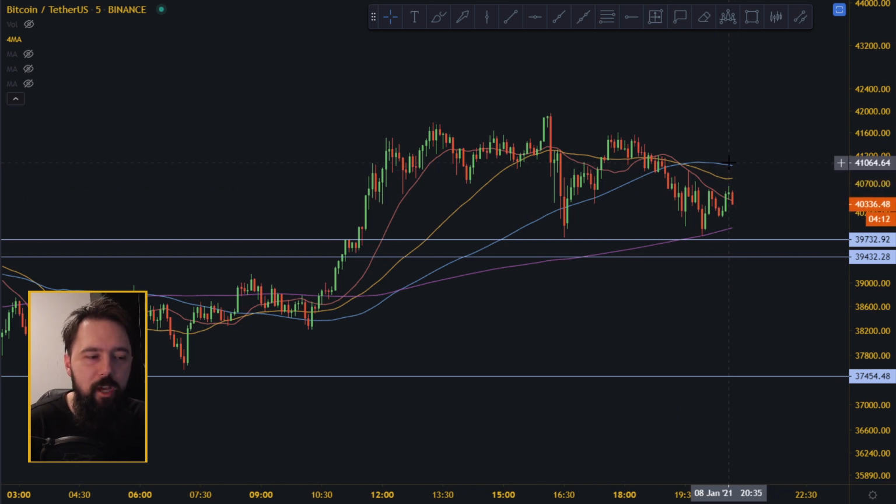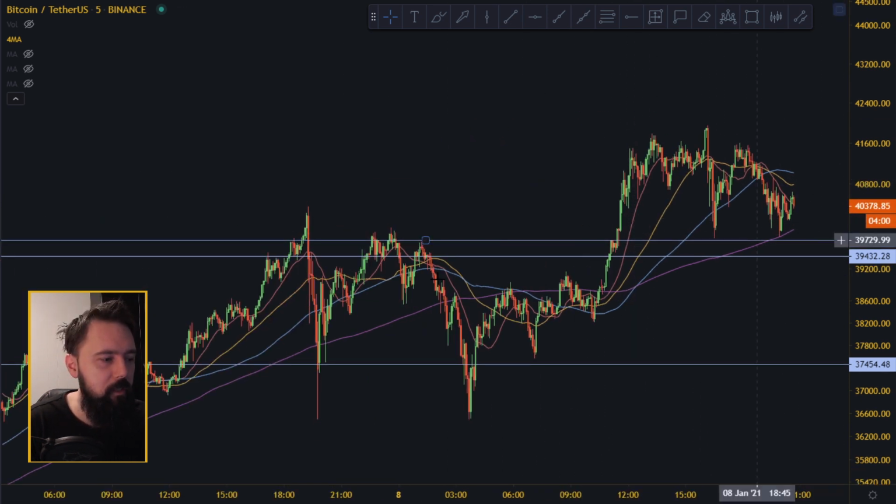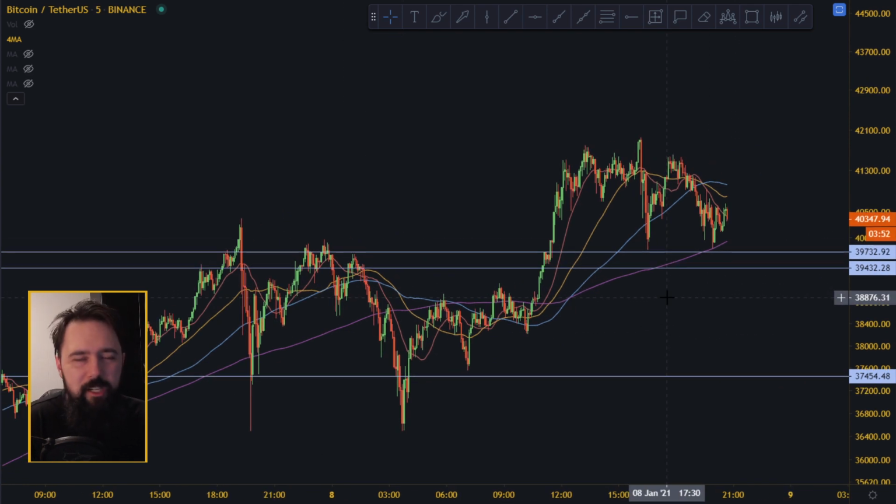All of these three averages to be still continuous uptrend, right? So you want to see on the 5 minute chart the price above all the lines. You want to see it above all the lines, right? But 5 minute charts are so messy.